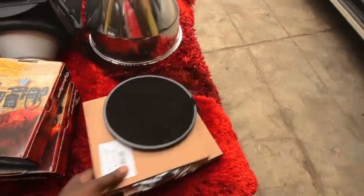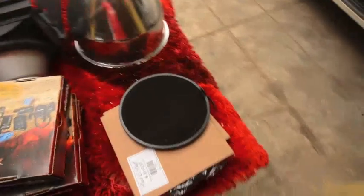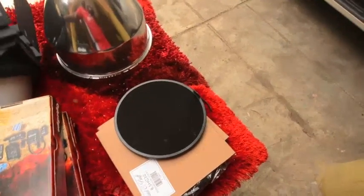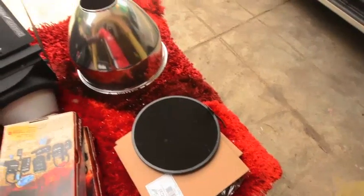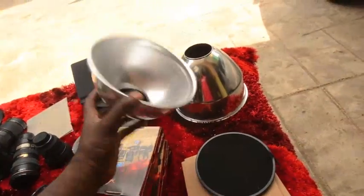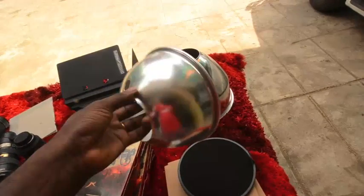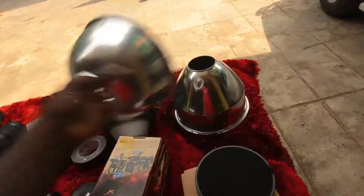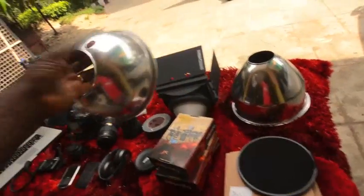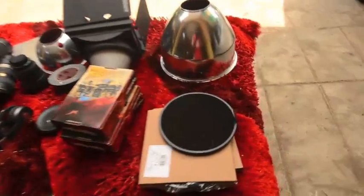Okay, these are basically just my grids. Those grids go on my standard reflector. Not even sure what size this is anymore. I think it's 8.5. Yeah, I think so. I'm not sure. So that's basically the standard reflector that I get with my lights.